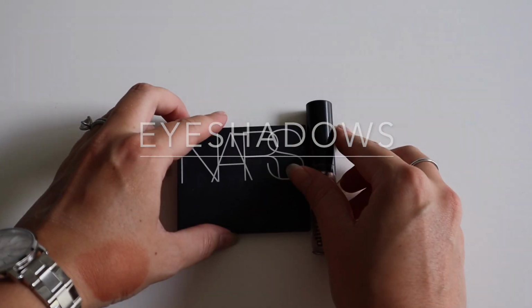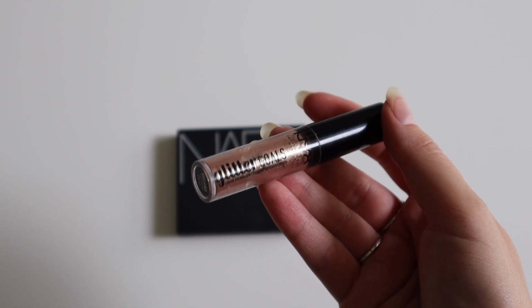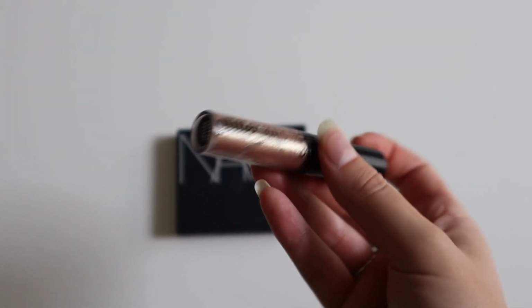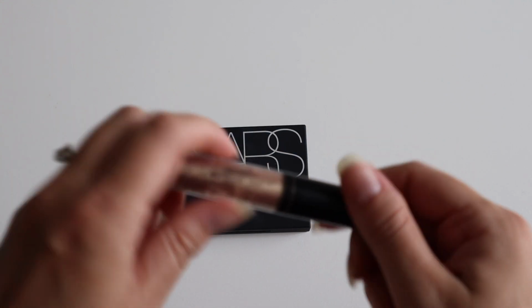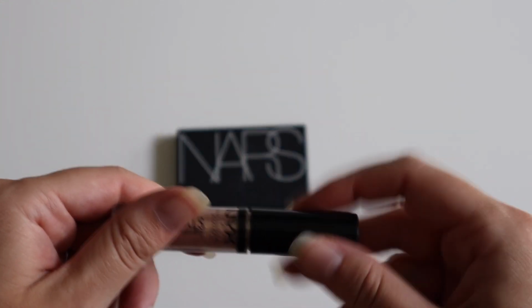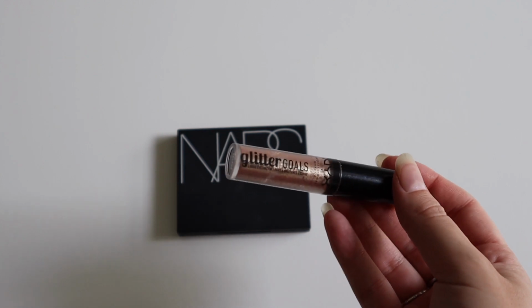And now moving on to eyeshadow, only have two products to talk about here. The first one I want to chat about is an eyeshadow topper. It is the NYX Glitter Goals eyeshadow topper in the shade Polished Pinup. It is really gorgeous and really nice, but I don't wear this that often, and it's kind of getting dry. I feel like I could make it work still, so I wouldn't put it in the empties category, but I think I'm gonna part with it.